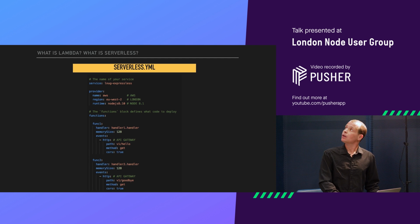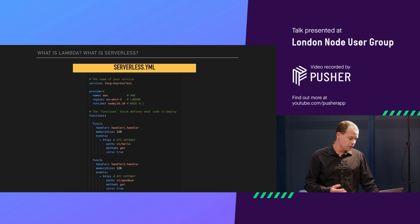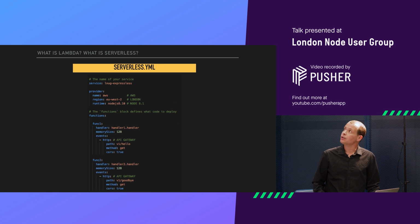The Serverless framework starts with a basic YAML file, which defines the main three parts. One is your service name. That's any name that you want to call your service. It can be an API, it can be anything, basically. Then you need to set up the provider. In this case, we're talking about AWS. And you need to set the region, in this case London. And we're going to use Node.js 8.1.